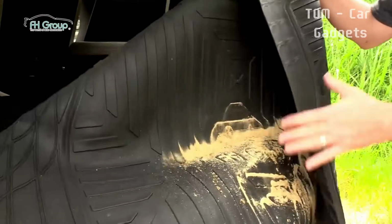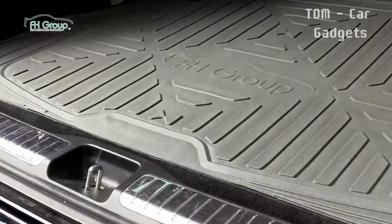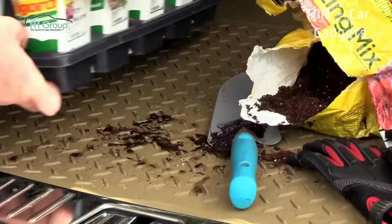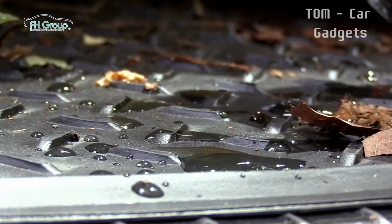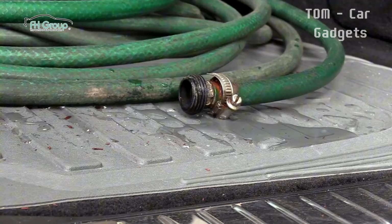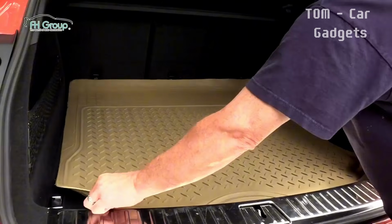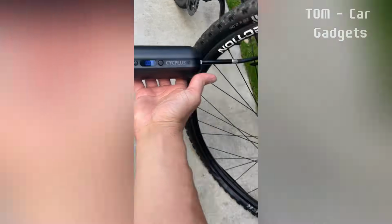And don't worry about the weather. These climate-proof mats are tough enough to handle anything from a light drizzle to a blizzard. Made from top-grade rubber, they're built to last, protecting your car's interior without cracking or deforming. Plus, the soft carpeting surface not only traps dirt and grime, but also adds a touch of comfort to your ride. With these mats, you can say goodbye to messy floors and hello to a clean, cozy car.